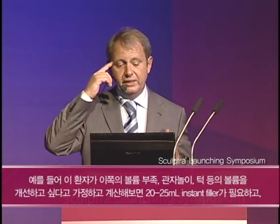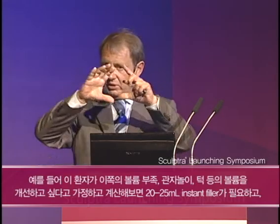You have to consider that even this patient, if you want to correct her hollowness here and her temples, and the temple here and a little bit here and a little bit on the chin, if you calculate that, and there are all kinds of tables to calculate that from anthropological and forensic medicine, you already calculate giving back 20, 25 milliliters. Imagine that you have to do that with an instant filler. That means 20, 25 syringes of a hyaluronic acid, and then maintain it every 8 or 10 months.